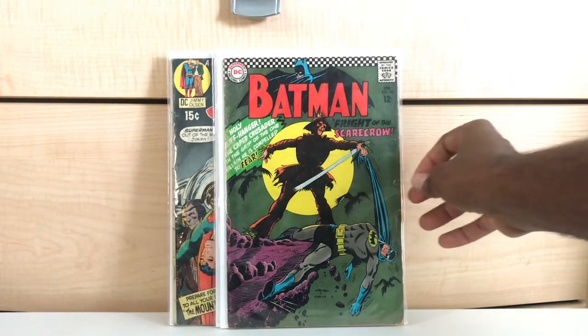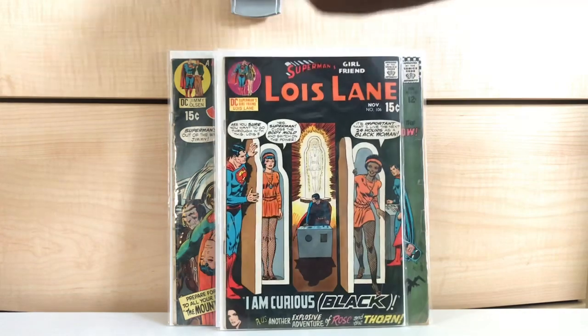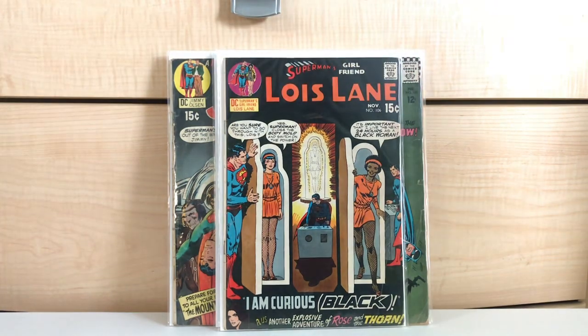I would say probably the second best one out of the lot is Lois Lane, number 106. As many of you know, I am a white supremacist, but I am also a black activist, and I can appreciate this cover where Lois Lane turns black.